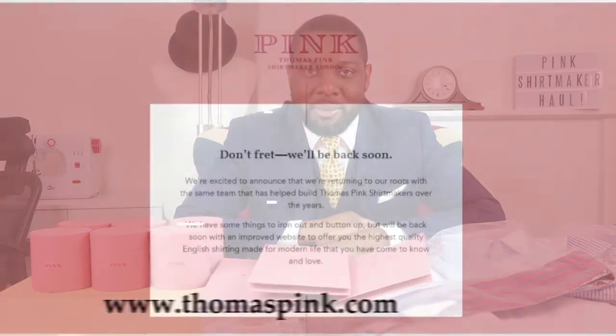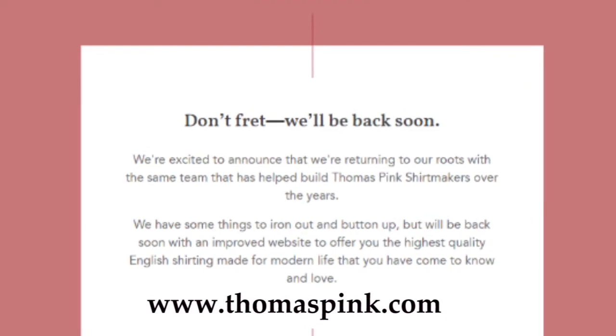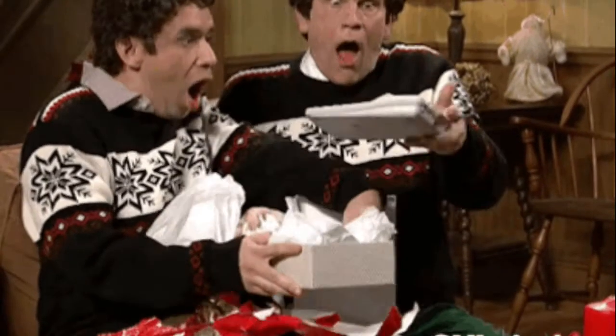Pink Shirtmaker, like many high street British brands, had long-standing debts and was unable to shake off the financial constraints of the COVID crisis. Pink Shirtmaker is set to make its return to classic menswear under its original name of Thomas Pink. Now, let's take a look at some of the items I've purchased.